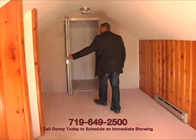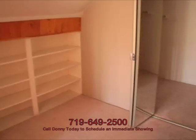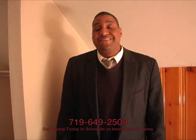And then as you continue back here, you've got some built-in shelving. And actually a pretty good sized walk-in closet, which is a modern architecture theme that certainly wasn't considered when this property was built. So although it is very old, it's got a lot of updates to make it feel more recent.